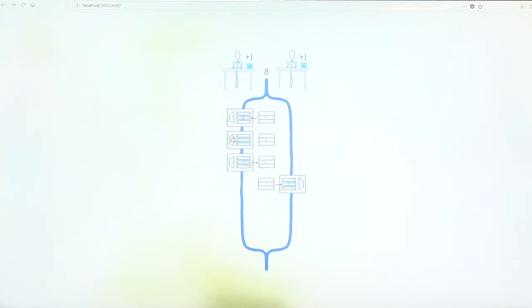Then the second core pulls 9 from long-term memory into short-term memory. It adds 1 to get 10, and then it writes it back to long-term memory. So our end result is 10, and all is good. But it wasn't guaranteed to end up this way. Let's see what happens when these instructions happen in a different order.